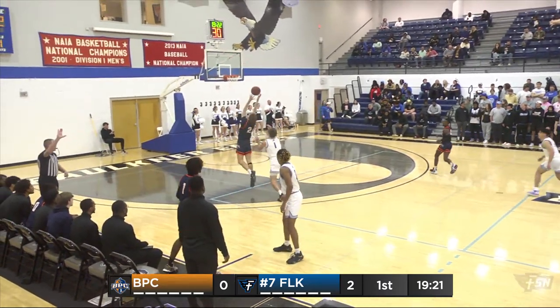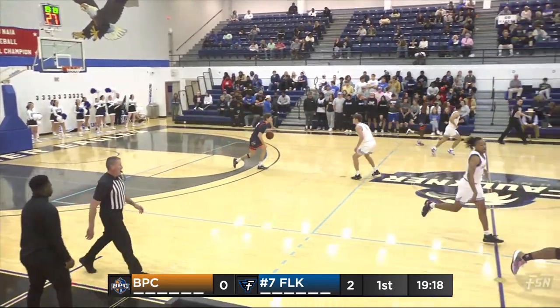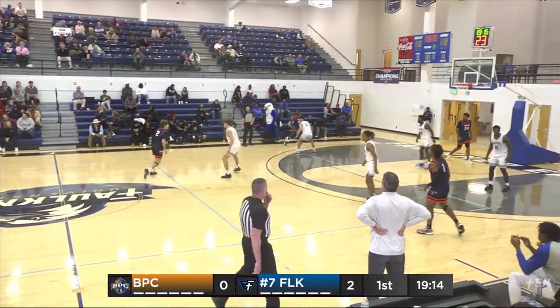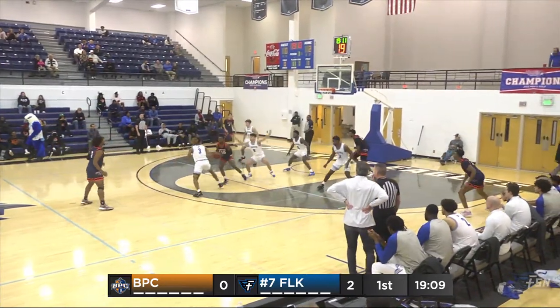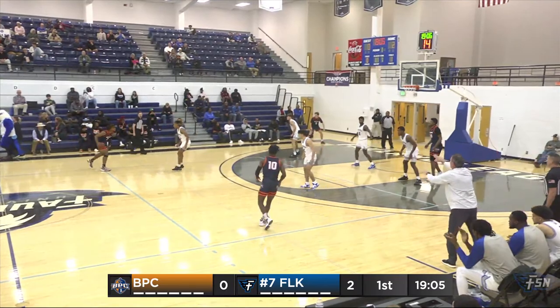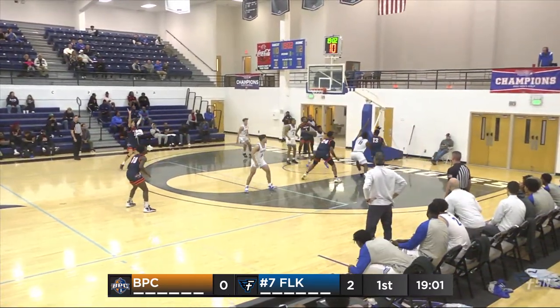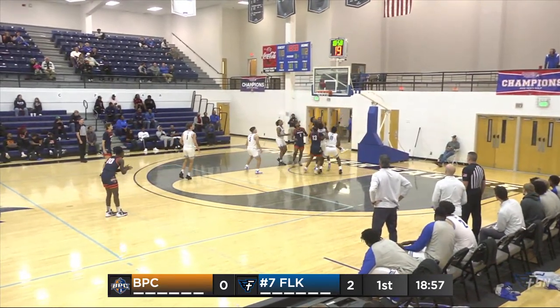Listen, this is a Brewton-Parker team in a 3-2 season so far, averaging 68 points a game, 23 of those per night coming off the hand of Lance Smith. That's a big percentage. That is a big percentage, and Lance Smith's going to be their lead guard. He's trying to make the play. Good pass inside, unable to finish up under the basket.